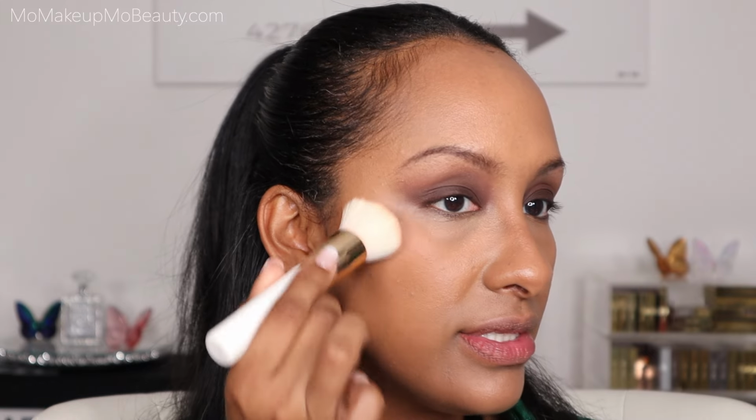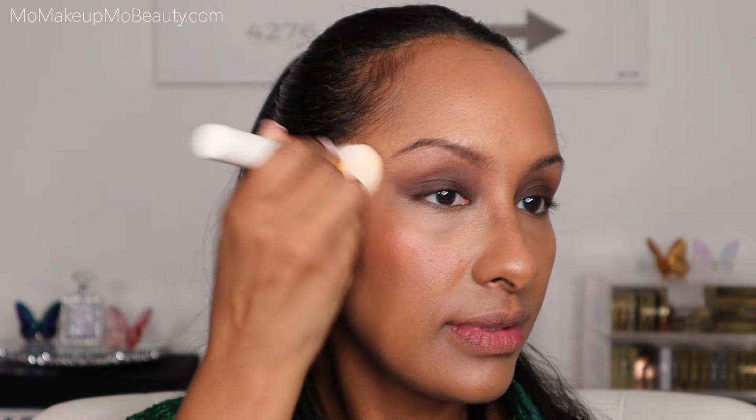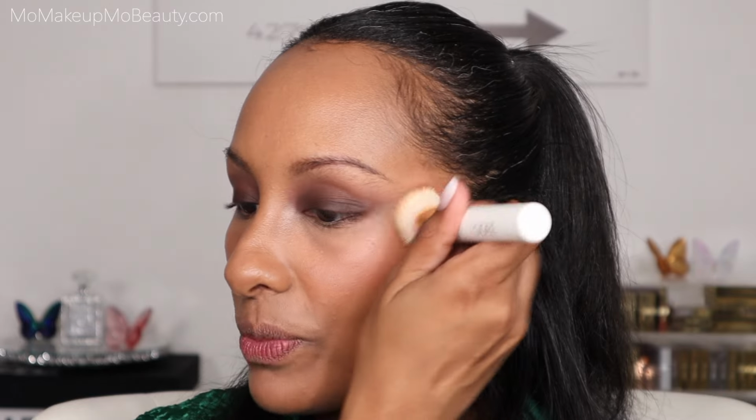So Laneige Blush and Highlight Duo in High Altitude. I have been reaching for this a lot more than I thought I would. So let's go into the highlight first. Place that. And blush. I just kind of tap on my hand there before I go in so it's not too intense. Skin is giving skin. I love that so much.